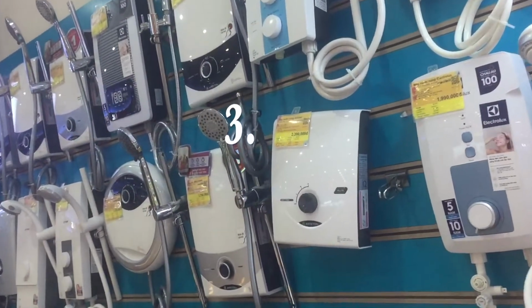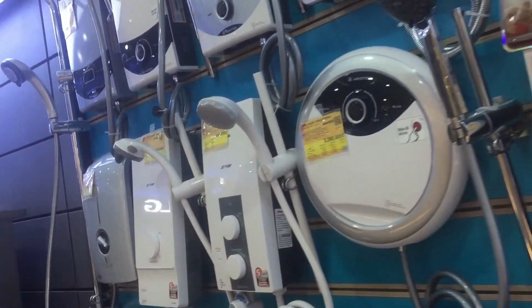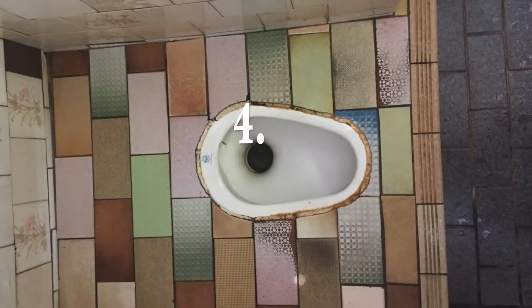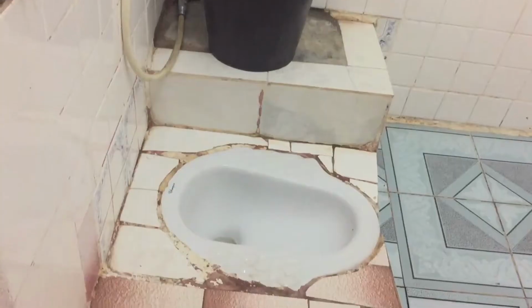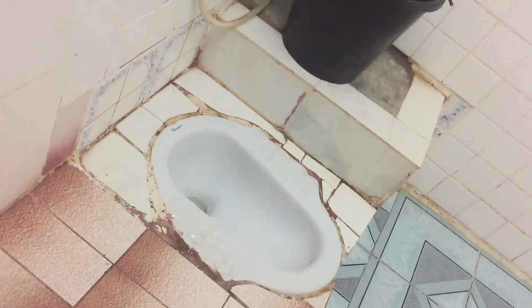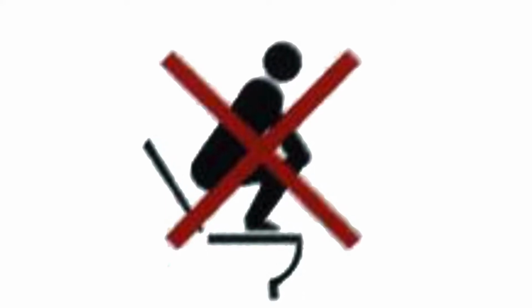Very efficient on-demand water heaters have been popular in Europe for decades, and I've seen a lot of them out here in Asia. The squat toilet. We've been using them for thousands of years, and millions of people still use them around the world. Some doctors would even argue that it's better for your health. In fact, in some places you'll see signs that say, no squatting, because people will try and stand on the toilets, and that can be dangerous.